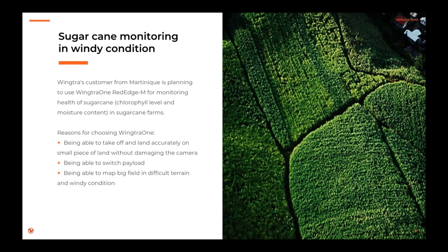First, Romain really appreciates the ability of WingtraOne to take off and land accurately on small piece of land without damaging the camera. Like most of our audiences today, he's a service provider himself. Not only does this feature help him in solving space constraint problems, it also gives a much better impression to his clients when he's doing a demo for them, simply because belly landing can look scary sometimes.